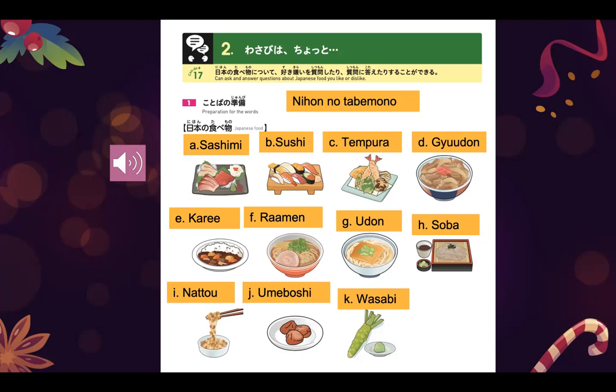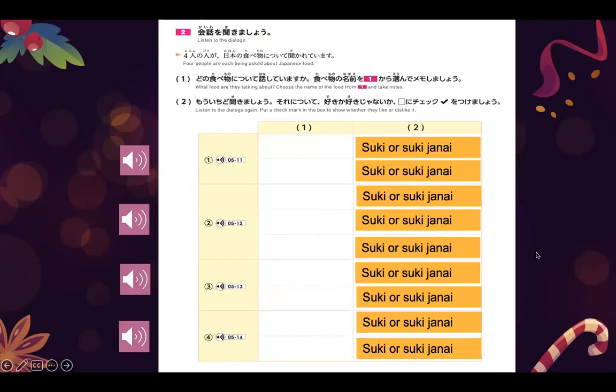Since we are now familiar with different Nihon no Tabemono, now let us try to have this task. After listening to the dialogues, we're going to determine the Nihon no Tabemono that will be included in the audio. And then at the same time, we're going to judge if the one speaking likes or dislikes the food. Now, ski is pronounced as silent U. Ski means like. For negative, don't like, that will be ski janai. Okay, so ski means like, and ski janai is don't like. Our task is to listen to the dialogue and comprehend as well as identify the Nihon no Tabemono.